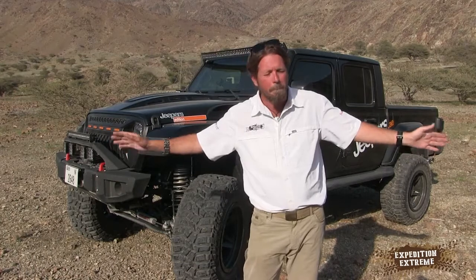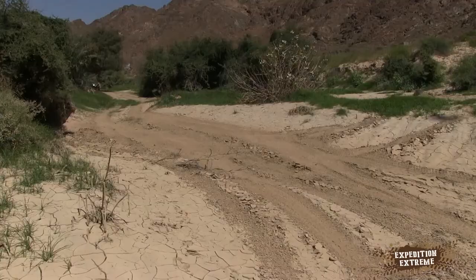What we want to find out, and what I want to find out, is: is this Gladiator going to fill the gap that Defender has left? Massive, massive hole, a gap in the market for solid axle overland vehicles.